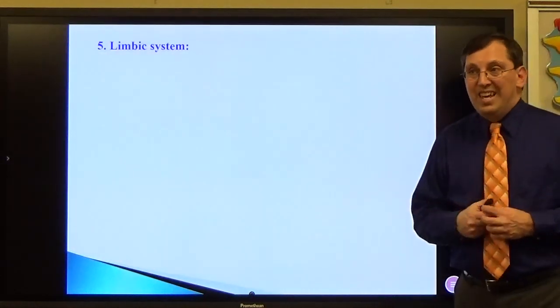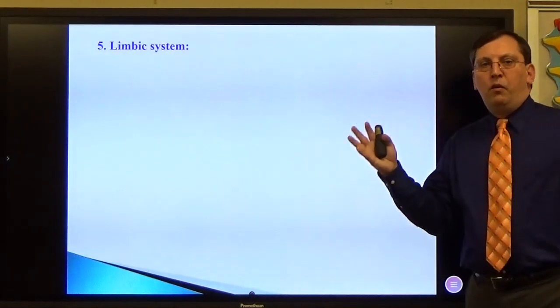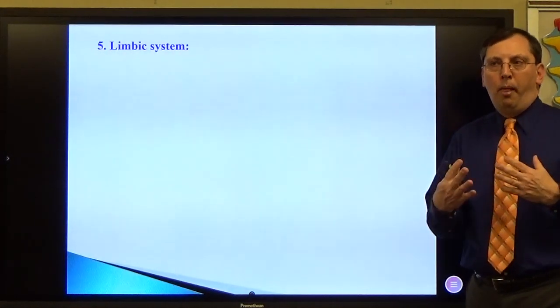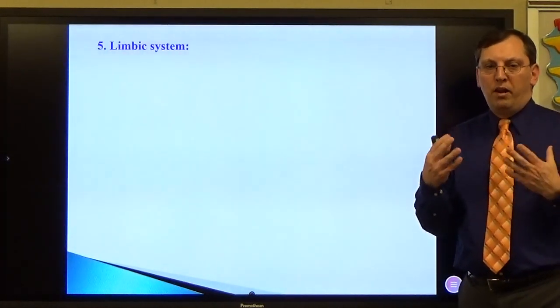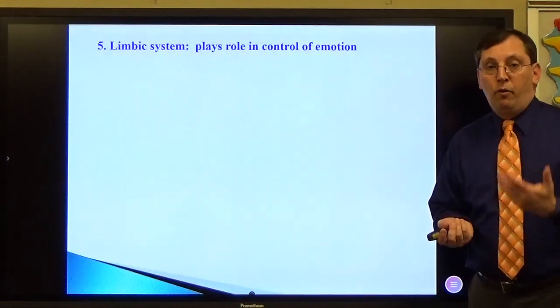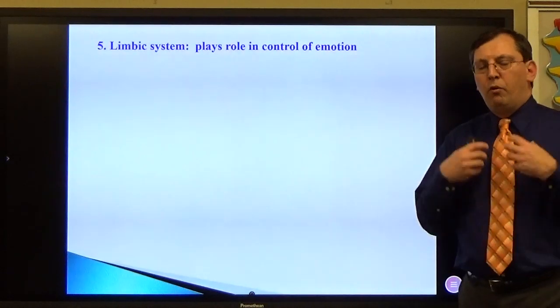The limbic system is not technically an organ system by itself. It's part of the brain. It's connected to a lot of things. It has a big responsiveness to the way our body works, because it plays a role in our emotions. It also plays a role in our stress. It plays a role in our fear. It plays a role in all of those things.